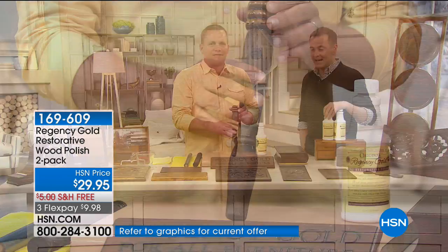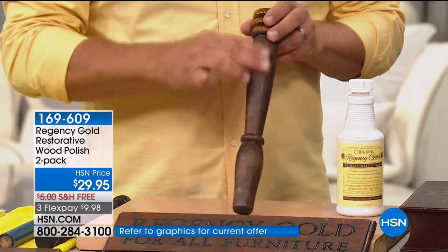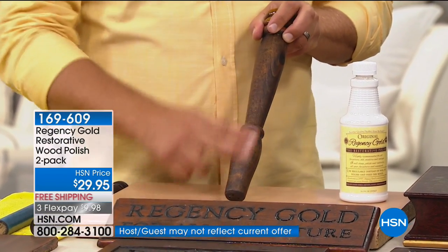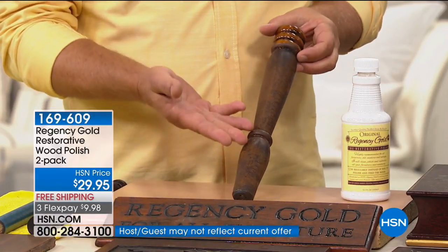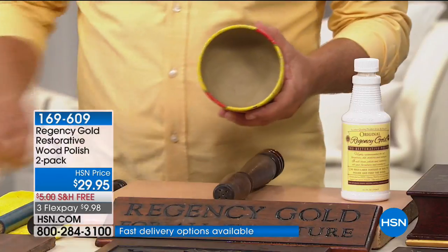You buy this. And what I've got here is an oak chair leg. You can see it's got a ton of dirt and grime and fingerprints, smudge marks, a ton of wax buildup on here. Most people will pull out that can of paste wax that Grandma used to use, right?